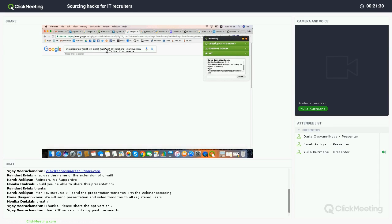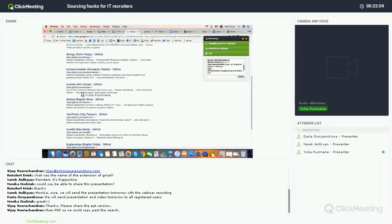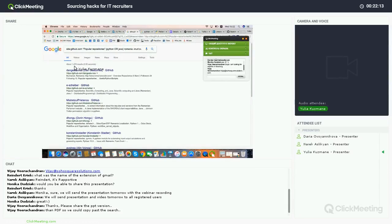Okay, so we start with saying what site we need. Popular repositories, that would mark that we need the profile, because on each profile there is some repo listed. And here we can add, again, skill, like that, or only one. And then, let's say, location would be, again, let's try Romania. Okay. We will see all people from Romania who know either Python or Java, and it will be about 1,470 results. And we can go on and just check them all to find someone who is interesting for us.